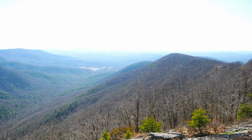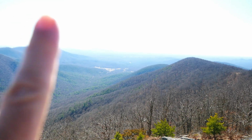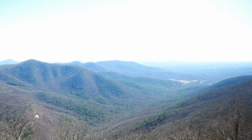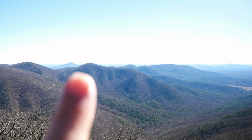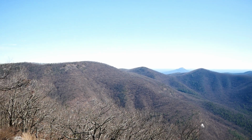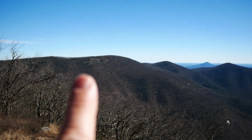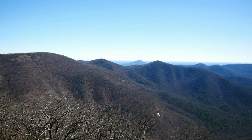And then over this way, if I can get my finger in there for you, right over here is Mount Yonah. I'm sorry, that's Walker Mountain right there, and over here is Mount Yonah, between these two shorter peaks right here. And back over here again is Wildcat Mountain, and Whitley Gap Shelter is somewhere right down in here.